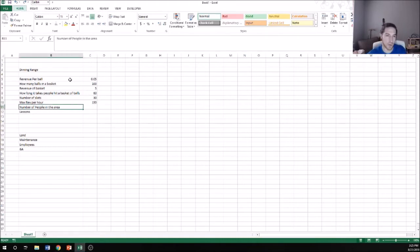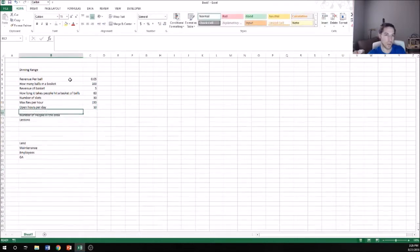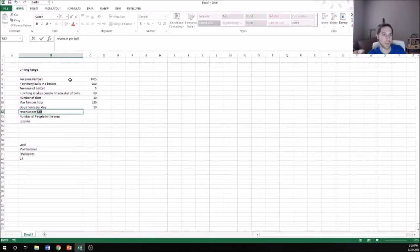So let's just keep going here. Max revenue per hour, $150. And so let's say open hours per day. We could say probably if we did 8 to 8, it would be 12, but you can't do that all the time. Probably 10, to be honest, 10 hours. And so revenue per day, $1,500. And that's at max capacity. It's $1,500 in this scenario.